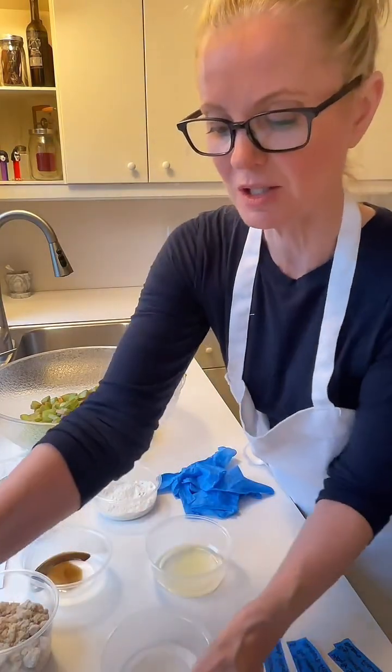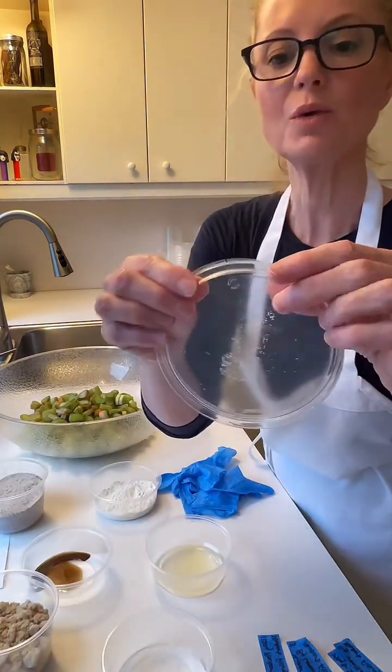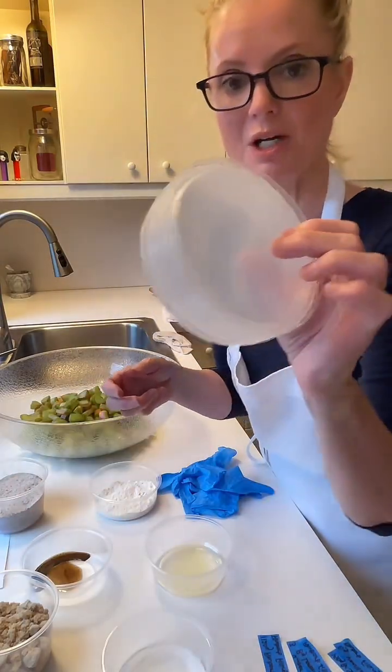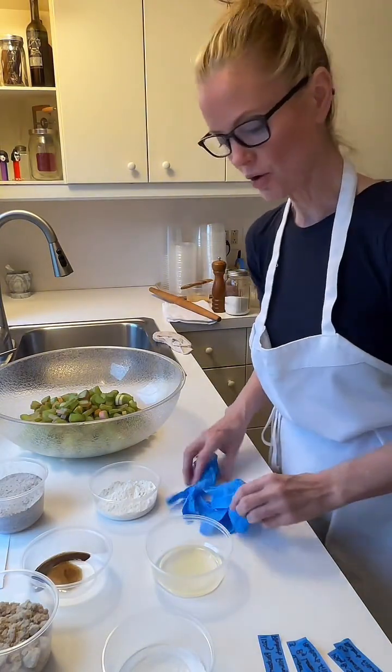So that's the difference. Some of you have asked how I know when to get rid of lids. Here's a lid that's cracked. So now that's done. They get old, but I reuse and wash them, but eventually they crack.